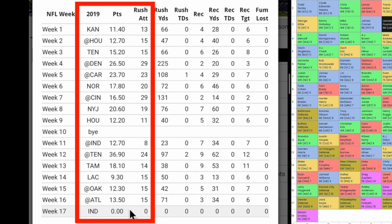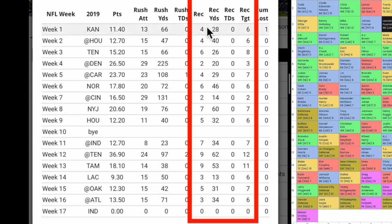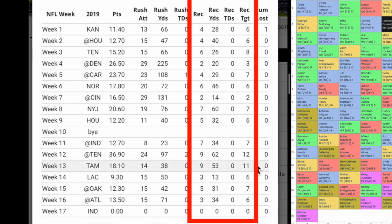He just didn't score a lot of touchdowns last year. This year could be different. I mean, every year before this, he had double-digit touchdowns. And look at all the receptions he had. Every week, 4, 4, 6, 4, 6, 7, 5, 7. Look at this down at the end of the year. 9, 9. Man, I'm telling you what. He had 11 targets, 12 targets in some game with Gardner Minshew.